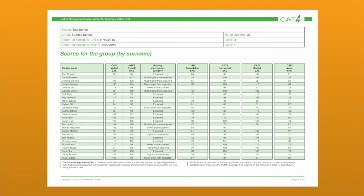We use the combination reports for CAT4 and NGRT. The reading ages are a massive area for us here at the Academy, because we focus on that for all staff and all students. And I find the combination report for CAT and NGRT really useful. So where students have come back, their reading age might be well below what it should be based on their CAT test, and I can actually look at that and look at the reasons for it.